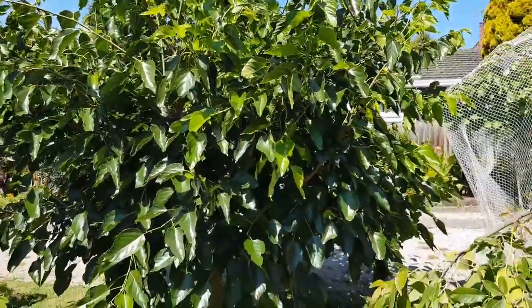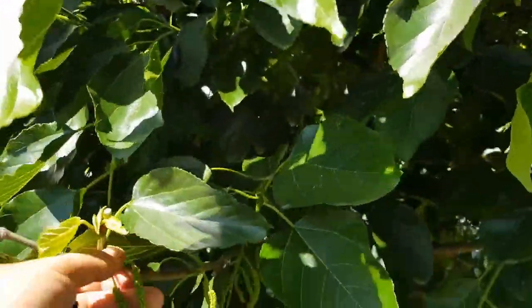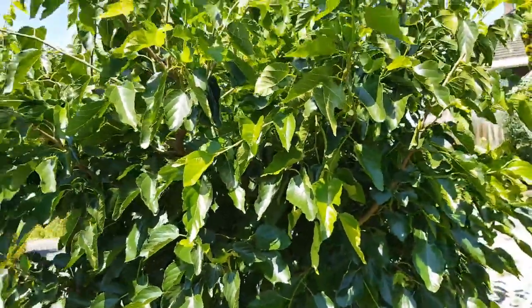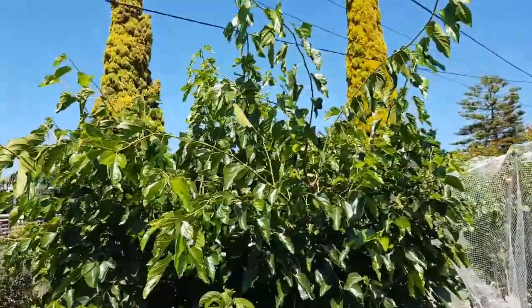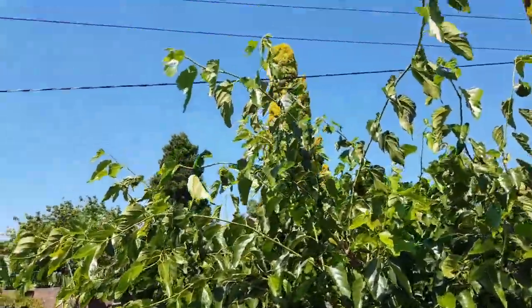Here we have a white shatut mulberry or king mulberry. This one's just about finished. We've been gorging on these since mid-November. Another must-have tree in Melbourne or Sydney, down south. Huge. I've got to cut that back with a chainsaw every winter. It just goes over those power lines.